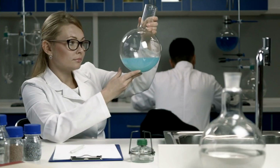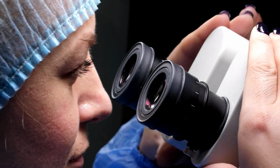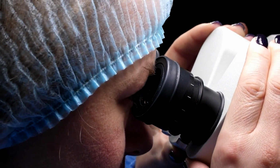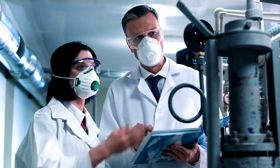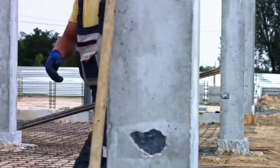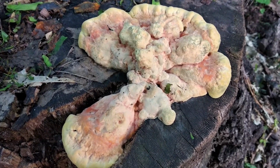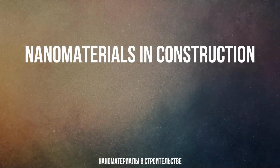There's also research being done on creating houses from mushrooms. Mycelium is a natural material that grows on its own and becomes incredibly strong once it dries. These houses will be able to self-repair and even heal damaged walls. The future of architecture might not be in concrete and steel, but in living materials that can adapt to the environment.